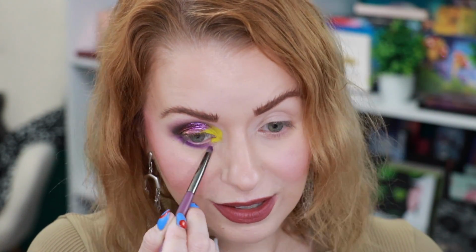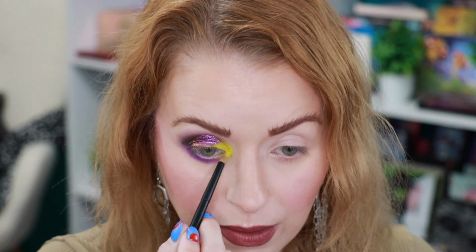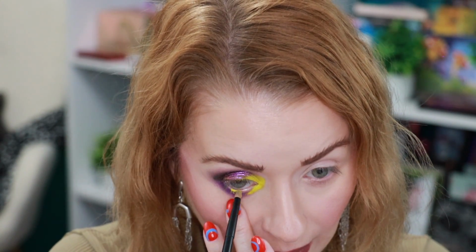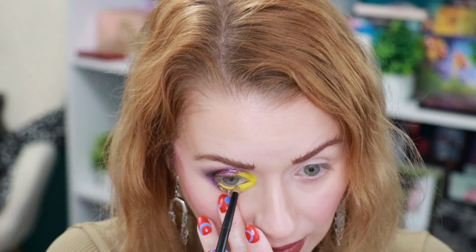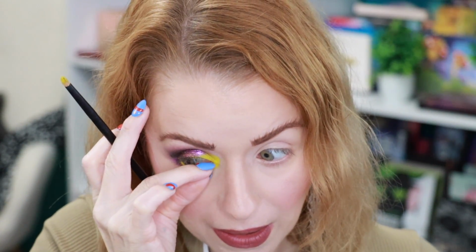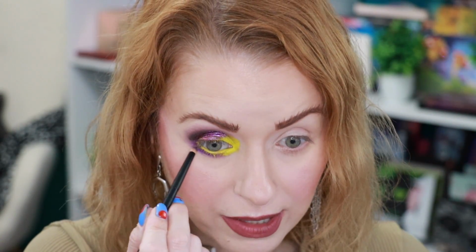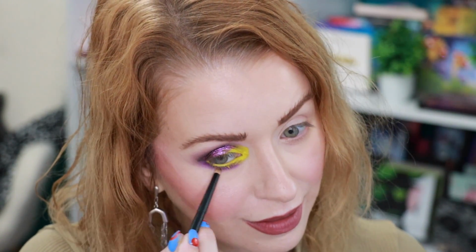I also want to try doing the yellow in the inner waterline, or the lower waterline. Now I'm taking a Rephr 03 and I'm bringing that color down just like that, and applying in the waterline. I'm going to try and clean my lashes a little bit. Even though I'm going to put mascara, the mascara should cover it. I'm going back in with the shade Purple God. Did I say Purple Goo? It's Purple God.